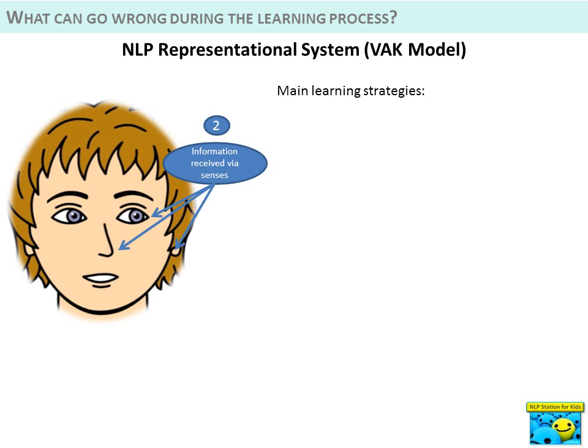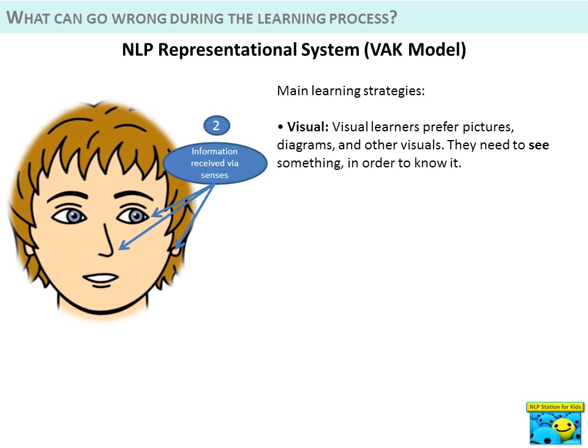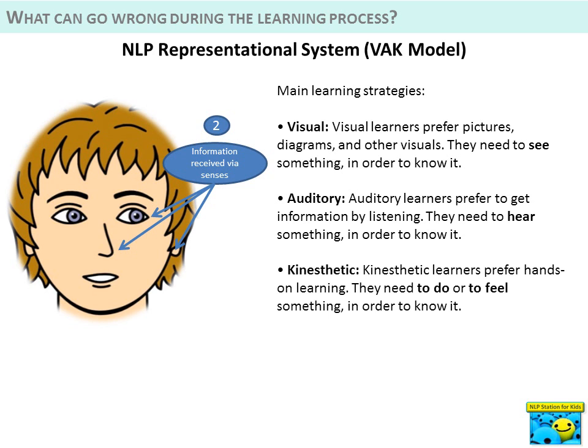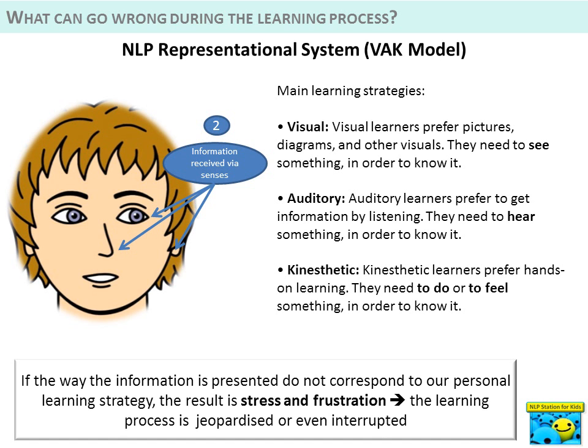Visual learners prefer to see pictures, diagrams, and other visuals. They need to see something in order to know it. Auditory learners prefer to get information by listening. They need to hear something in order to know it. And kinesthetic learners prefer hands-on learning. They need to do it and feel something in order to know it. So, if the way the information is presented does not correspond to our preferred way to receive it, the result is stress and frustration, and then the learning process is either jeopardized or even interrupted.